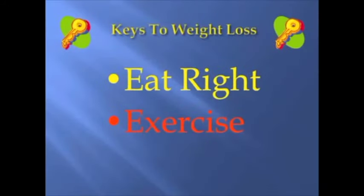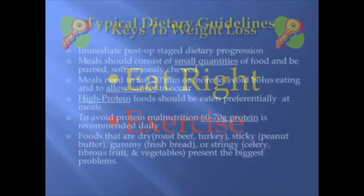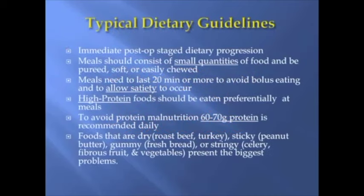Hello, my name is Courtney Markey. I am the bariatric dietitian for Dr. Bobby Bhaskar-Rao. I will be talking about the nutrition aspect of bariatric surgery. So, unfortunately, surgery isn't just the magic solution to obesity. Patients do need to take the time to learn how to eat right and exercise in order to keep the weight off. So typical dietary guidelines after bariatric surgery is a dietary progression through different stages of the diet.